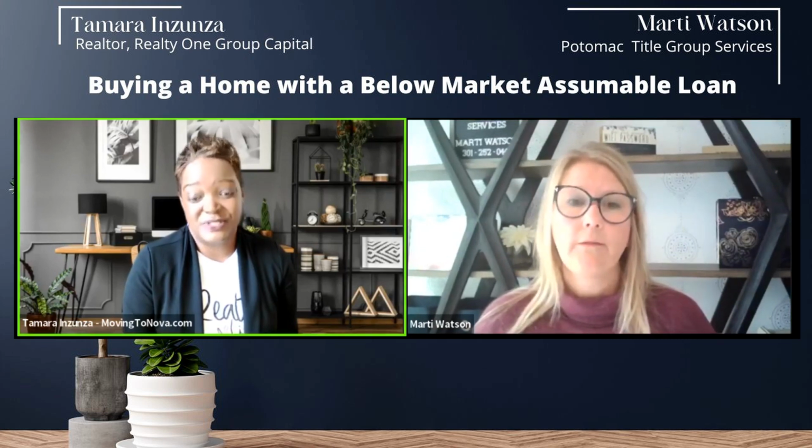Yes. So if a seller has a VA loan and they want to sell their property and their interest rate, a veteran can go apply for the loan, or a non-veteran can apply with the seller's servicer to assume that interest rate and that loan. If it's a veteran, then they will transfer their entitlement to the new buyer. And so that means the seller maintains their entitlement. They can go buy another house and use their VA eligibility. Which is huge.